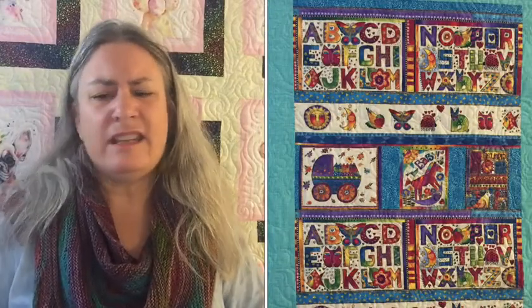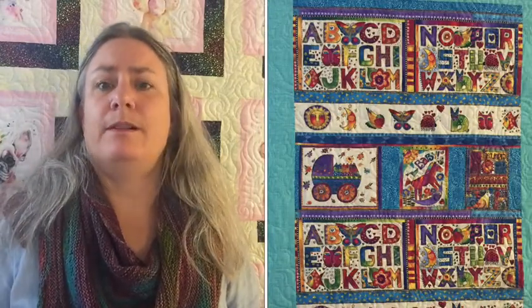bit now, because it's difficult to center things on the long arm, especially when you're in a hurry to get things done. So I just put a little bit of flannel on this side and a lot of flannel on that side, and a little bit here and a lot there, and it worked out really well. It kind of looks a little off center and goes with this theme, and yeah.